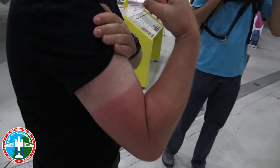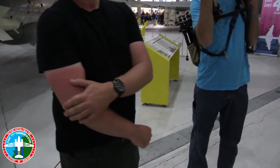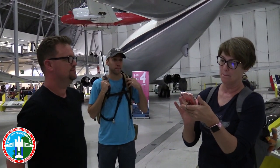I know we saw cannons yesterday, but here's some more guns. There you go. We painted a commemoration stripe on our guns. Yeah, that's right, commemoration stripe. It was really bad.